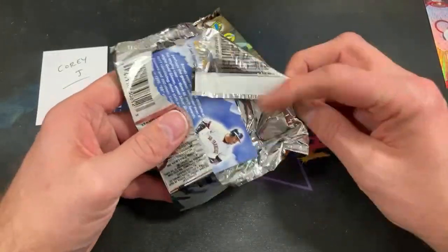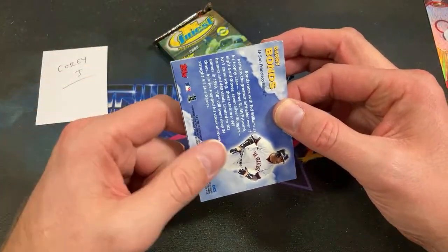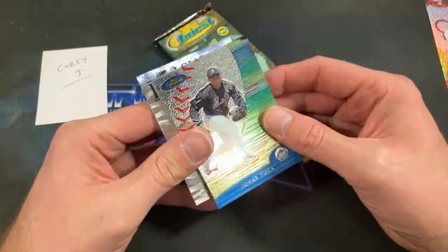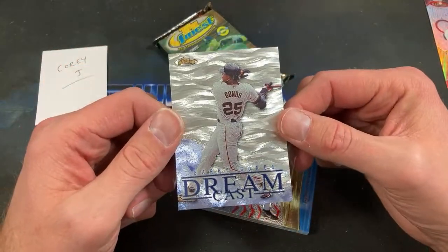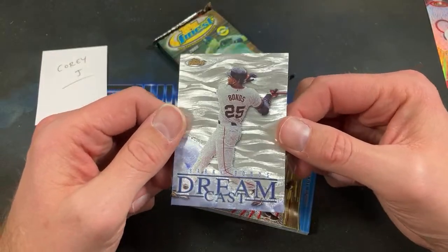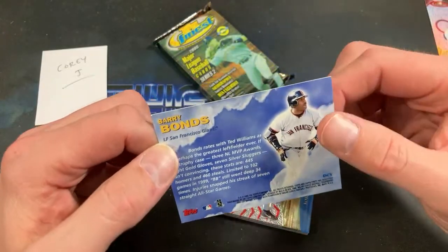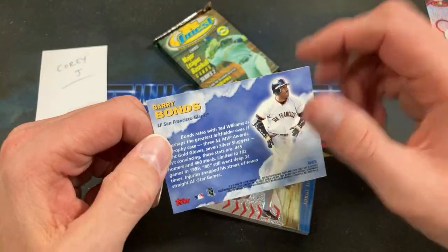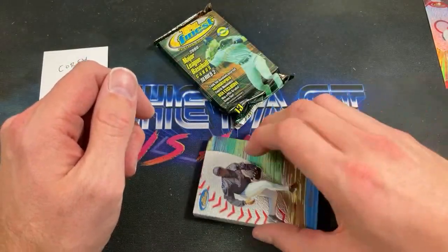We got a Bonds insert coming in hot. One we have not yet seen. DC5. Oh, you know what? I think I came across this recently, and it was actually a really cool looking card. I did. I saw this somewhere online. I'm like, those are freaking awesome looking. Check it out. Dreamcast. Trippy. And you got Bonds floating through the air. Is there a ding corner on that? I can't tell if it's part of the card or not. But beautiful Bonds insert right there.